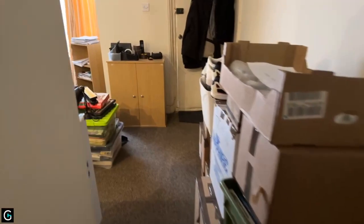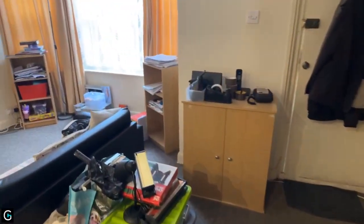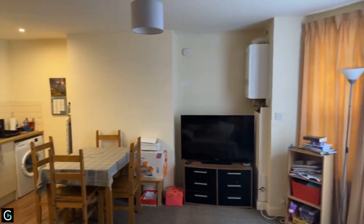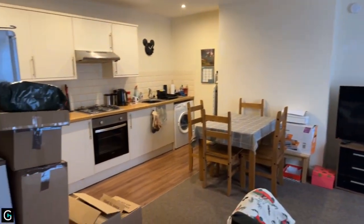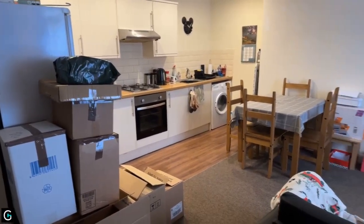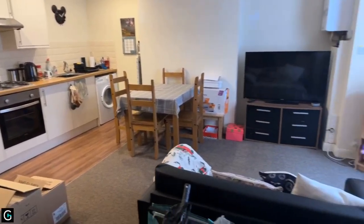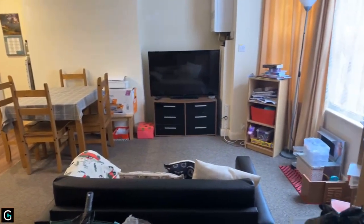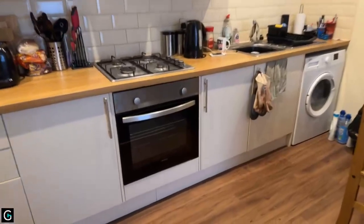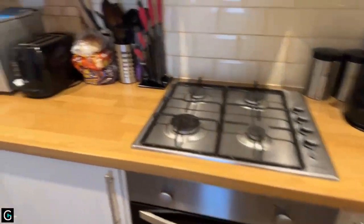And we're going to head in to the lounge area. Again, boiler in the corner and your kitchen. So an open plan kitchen, lounge area, really lovely size. White goods belong to the current tenant, so I'd imagine would be going with the property. But you do have a gas hob and electric oven there.